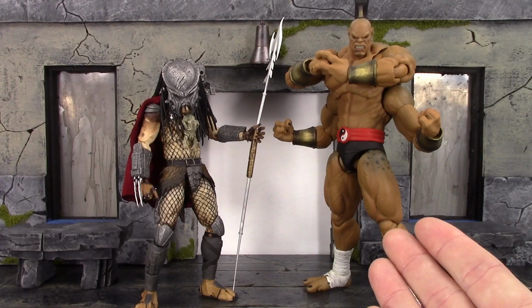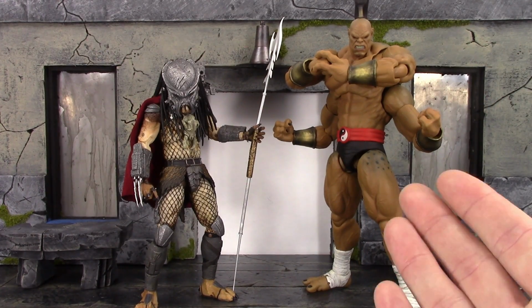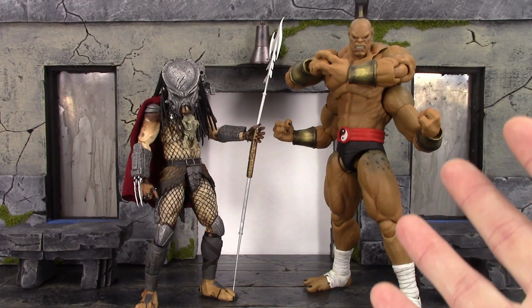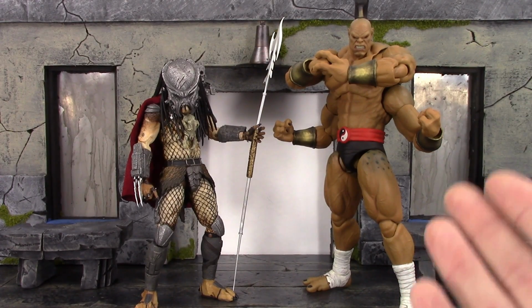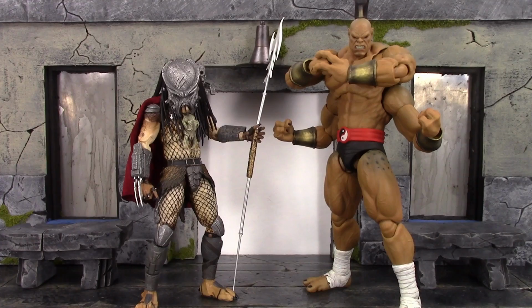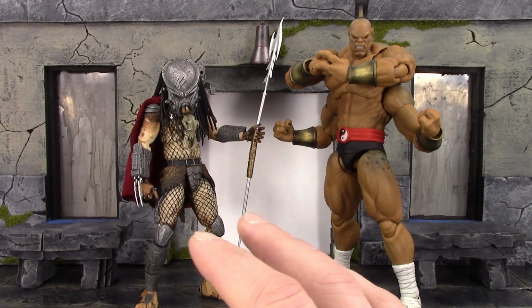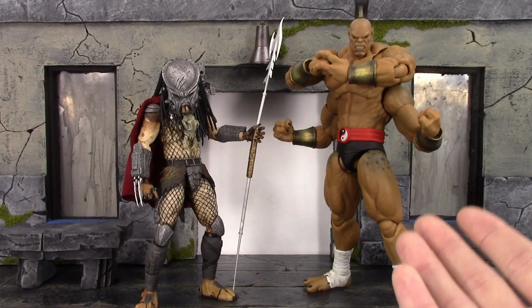And then the Storm Collectibles GORO, I feel like is probably their best figure in the line as of right now. The ninjas are great, but this GORO is just fantastic. The only reason why he's so low on the list is because of his horrible ankle articulation. His ankle articulation is just horrendous, but I feel like maybe that was the only type of joint they were able to use since he's such a heavy figure.